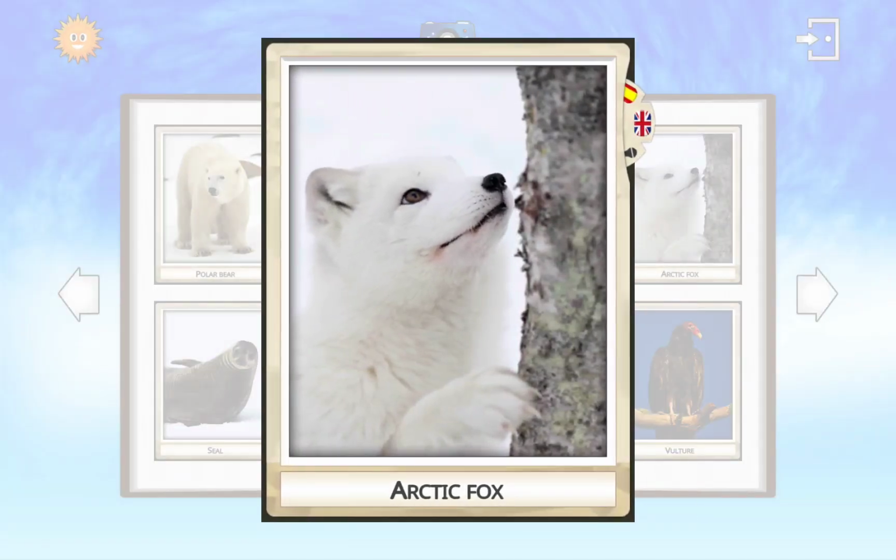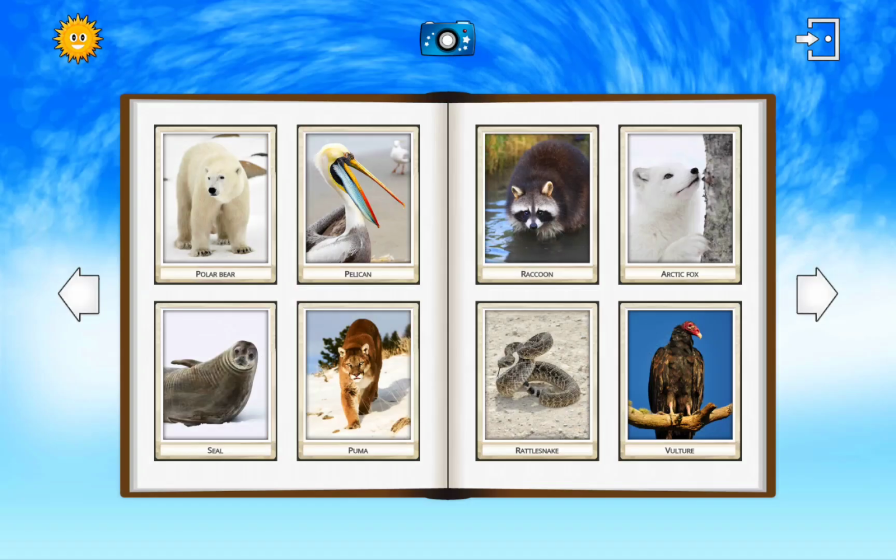Arctic fox. The Arctic fox is white in the winter and brown in the summer. This allows it to hide itself. When it sleeps, the Arctic fox puts its tail over its muzzle and feet to protect it from the cold.